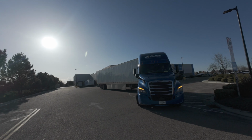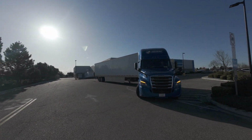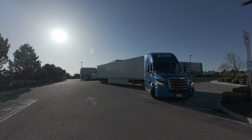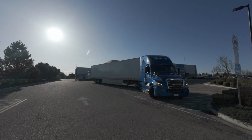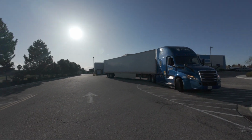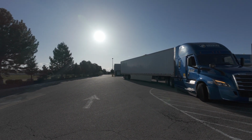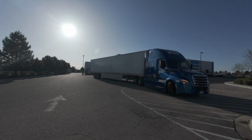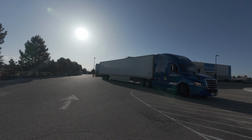So normally you would come in around the backside there and you'd come up. We turned this way to do a hard turn, and then get backed up into there. So because of that hard turn, it put us in a tight spot. Now I know why they wanted us to go around the back side of the building to get in, but that's okay.